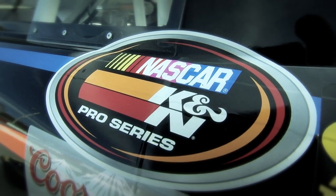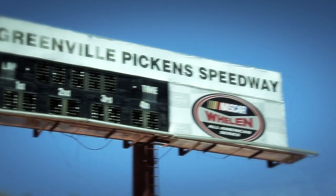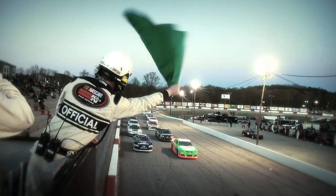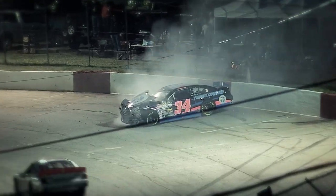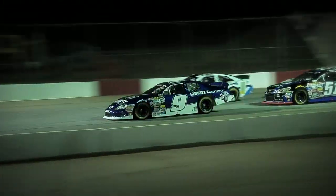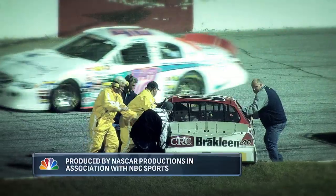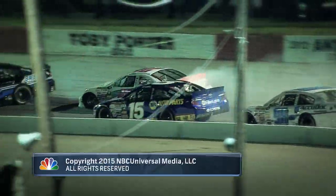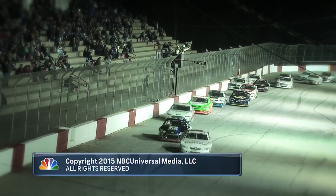The K&N Pro Series makes their 14th visit to the Greenville-Pickens Speedway, and it was a good one from the start. Daniel Hemrick and William Byron on the front row. Scott Heckert, trouble on the night. Big crash for him. He walks away to race another day. Byron led most of the way, but he had to get around a lot of trouble and a lot of traffic throughout the night. Kenzie Ruston spins. Travis Miller ends up against the wall. Jay Beasley and J.J. Haley get together, but it couldn't stop William Byron. He takes the win at Greenville-Pickens Speedway.